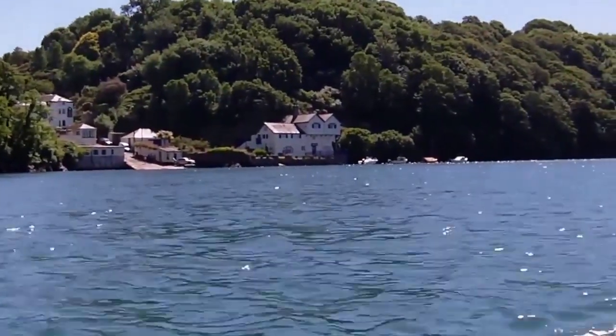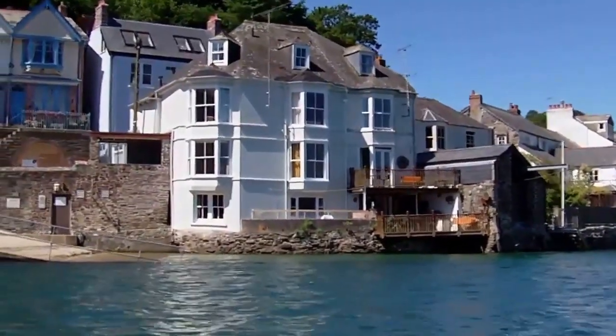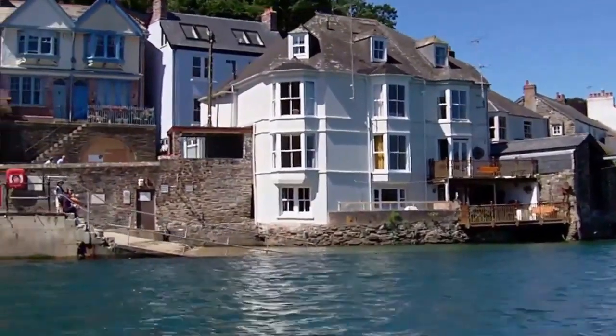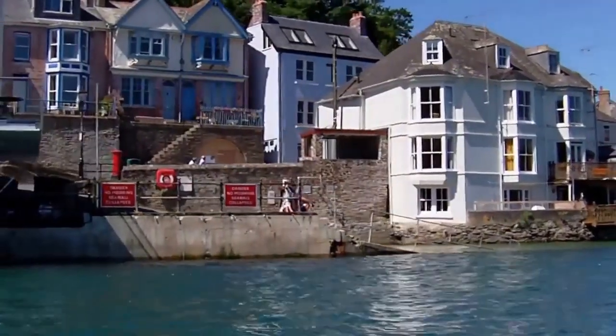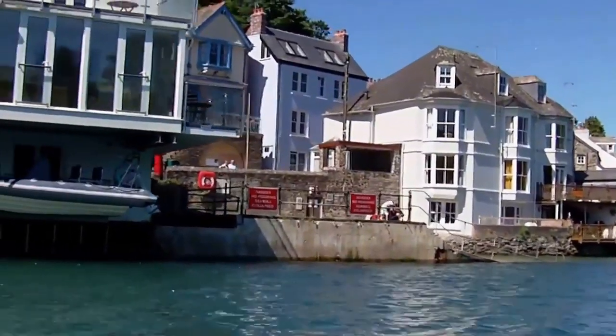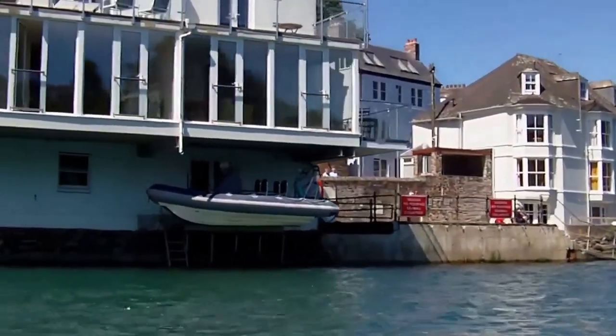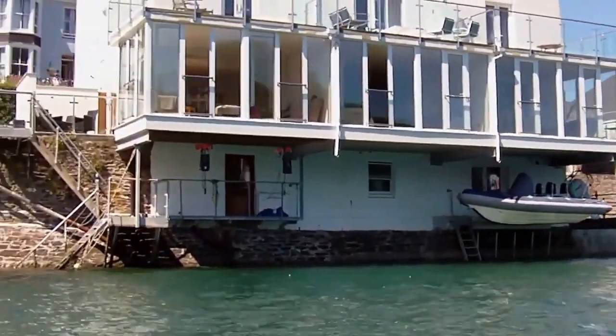You can just see the Du Maurier house from a distance there, and a better view of the landings area for the ferry. Now we're back looking at the right hand side of the river and Fowey as we head down. They've got the main street that passes around, again with the 2 rows of houses. Pretty much that's it. There's nothing really behind those.